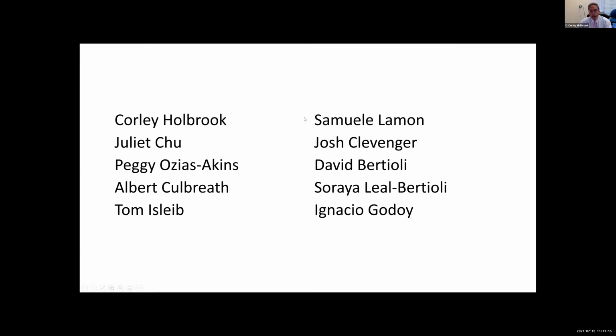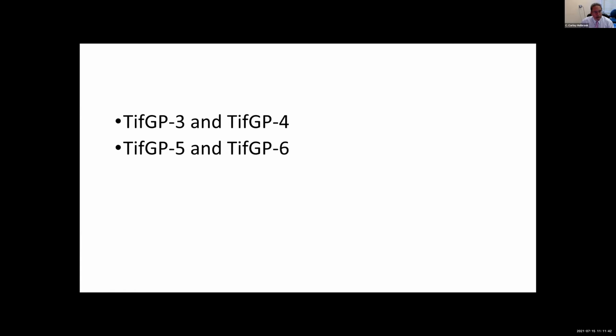One is Ali Lamone. Ali was a graduate student, got his master's degree under the direction of Peggy Akins, and we're going to be talking about some of his data. And then Ignacio Godoy is a peanut breeder in Brazil. I've actually known Ignacio since he was a graduate student at the University of Florida under the direction of Alan Norden. So my talk's going to be split into two parts. The first part is the release of TifGP-3 and TifGP-4, and the last part will be the release of TifGP-5 and TifGP-6.